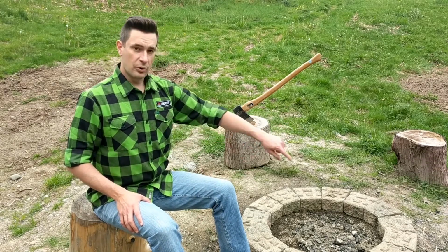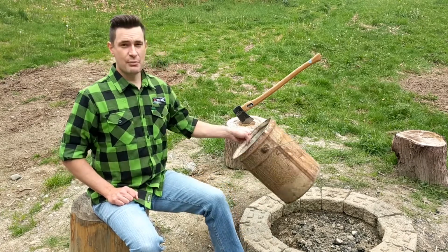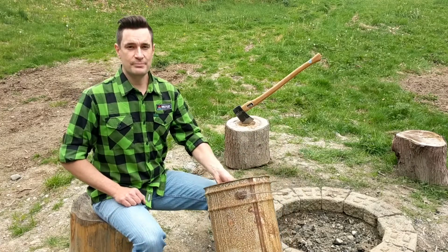So most fire pits will be a ring made of metal, or in this case I have brick, or maybe you could use stone, or if you're on a beach, you could build your fire pit out of sand. When you're having a fire, you also want to have a hose or bucket so that you can have water, just in case the fire gets out of hand, and at the end of the night you need to put out the fire. So in this case, I'm going to take my bucket, I'm going to go down to the creek and fill it up.